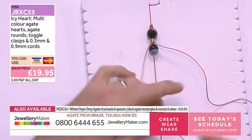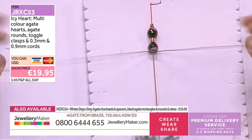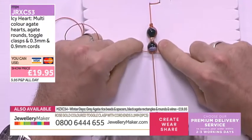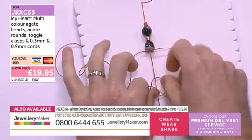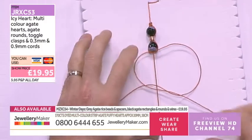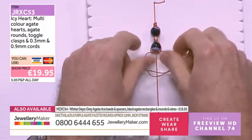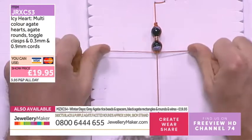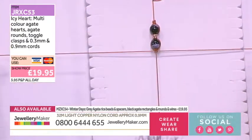And then we tie our two square knots. So do the first half, make sure that sits nice and neatly underneath your jump rings. So obviously if you had one square knot, then you'd only need three jump rings. Yeah. And if you had three square knots, then you just make more jump rings. So just make sure that's nice and tight. So that's the first, and then that's the second.